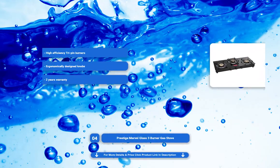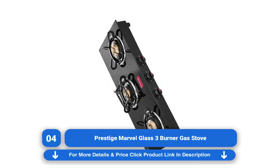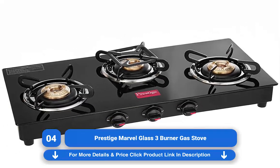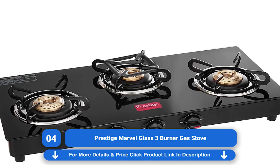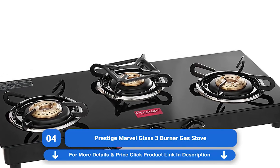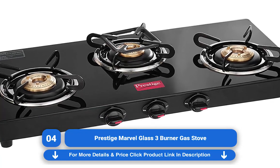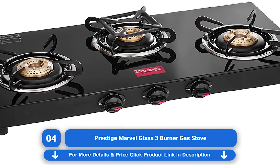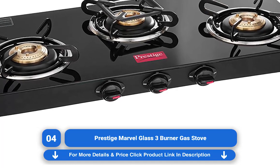Prestige Marble Glass 3 Burner Gas Stove. The Prestige 3 Burner Gas Stove is the perfect kitchen appliance for the Indian homemaker. It is compact and highly efficient at the same time. The shatterproof toughened glass has a long life. It is easy to clean the gas stove as well. Here are some more exciting features of this marble.